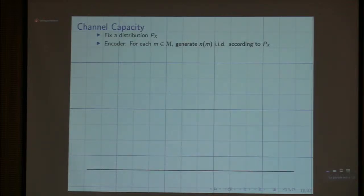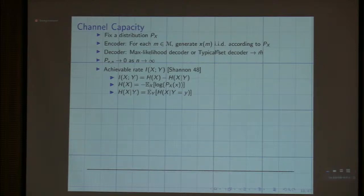So we need basically to prove this result, to prove the capacity, and the proof is standard. Basically, I'm going to generate a distribution and code the message in an IID fashion, and at the receiver I use either maximum likelihood or the less complex typical set decoding in order to determine M hat. And basically, if I do that, I do an averaging over all codes to show that the error probability goes to zero, and hence I will conclude that there exists at least one such code that achieves this performance, and this performance is going to be captured by the mutual information between the input X and the output Y.